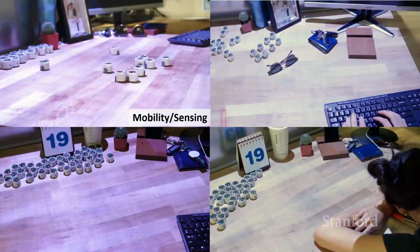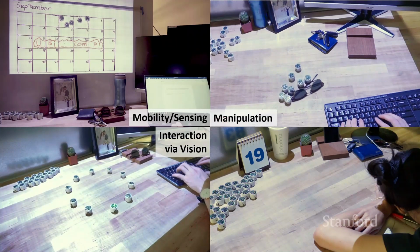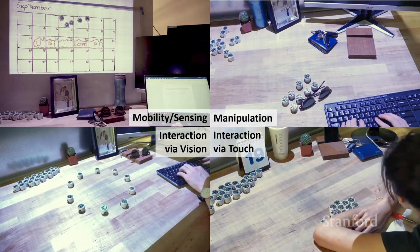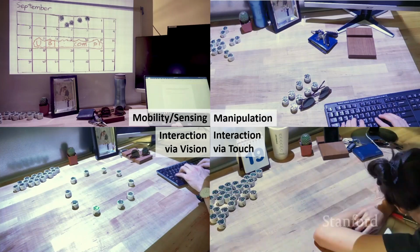And so in conclusion, the robots will become ubiquitous on our streets and homes. Robots will be physically moving around, sensing our environment, manipulating objects, but then also interact with us visually and through touch. And so with this thesis, I hope to have made some progress towards enabling this future of ubiquitous robots.